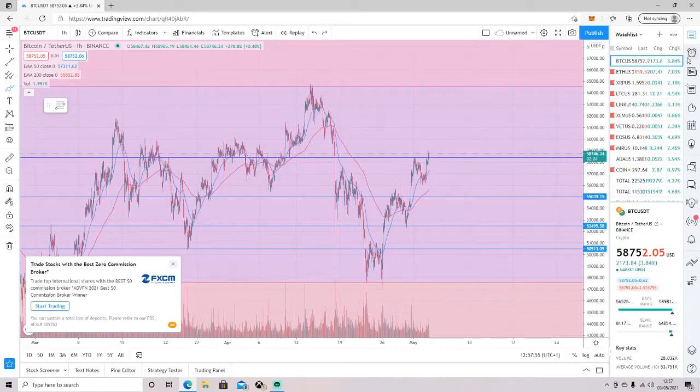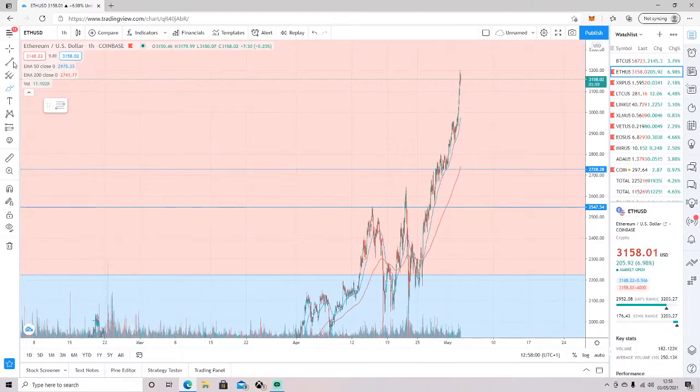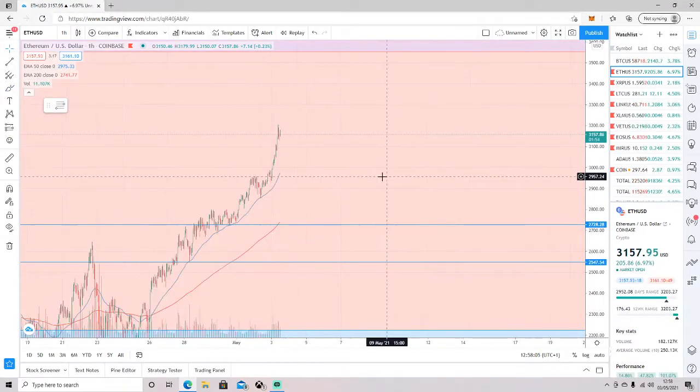What else are we looking for? So if we go and have a look at Ethereum, which is the leader of the altcoins, normally whatever Ethereum does, the rest of the altcoins follow suit later on. So it's a very good indication of where the altcoin market is going to be going.